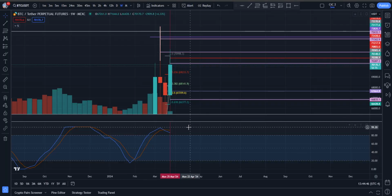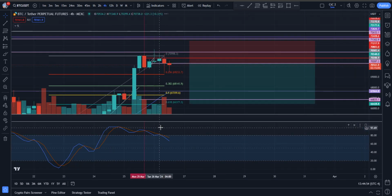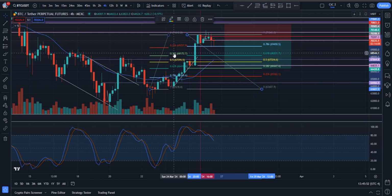Again, if we're just taking a look here at what the data is telling us, we've got a lot of overbought activity happening on the weekly, a lot of overbought activity happening on the 12-hour, the 4 hours just starting to curl down. And let's take a look here at the fibs. If you're trying to see exactly how far Bitcoin can go down before it starts to move back up, you might see somewhat of a shallow retracement here at the 786. Looks like Bitcoin has in fact respected it before it might try to move back up.